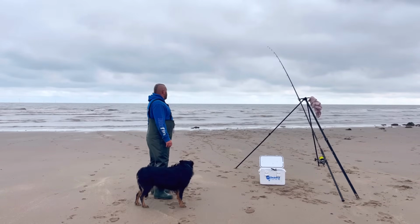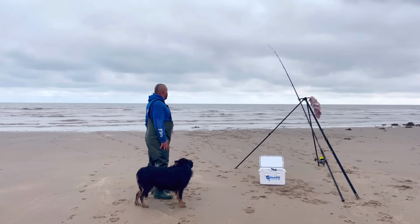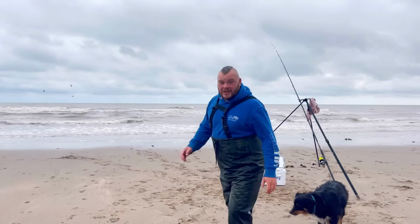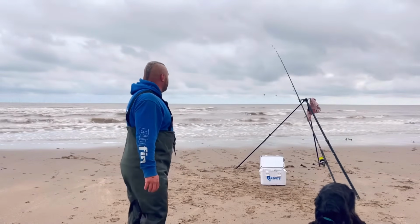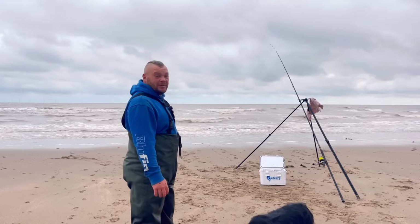Yeah, we've probably got 20 minutes, 25 minutes left on this beach now. And I really think that it's going to do something now. Another little update, I'll keep it quick. The crab was in 10 minutes. It's been blasted down into the side again, so I'll put another squid on.